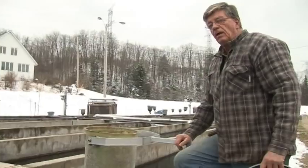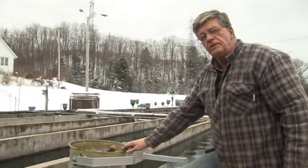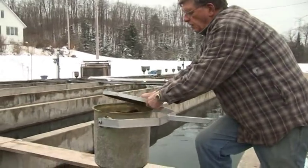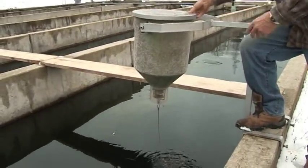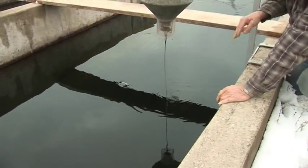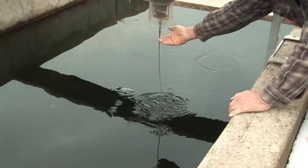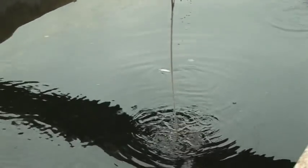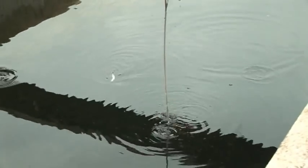To feed our fish, we use what they call a demand feeder. The feed is poured in here, then the little fish come up. They hit the wire, and you can see the feed dropping down. So they can feed themselves as much as they want or as little as they want.